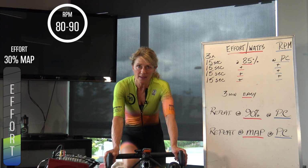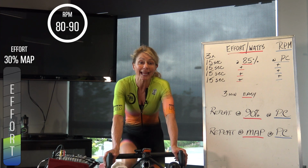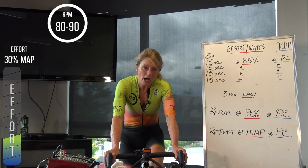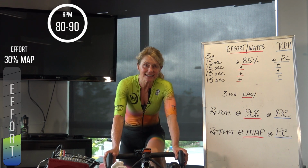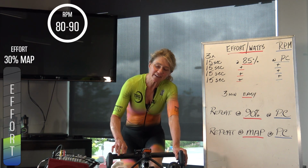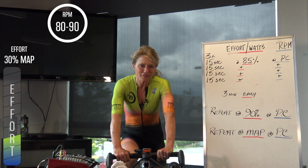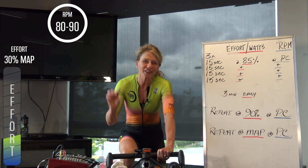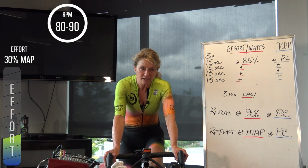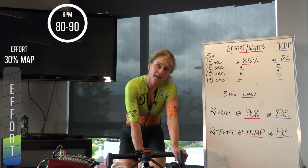Easy gear, nice turnover to start. Let's everybody make sure you're between 80 and 90 RPM while you're in this easy gear. And this is something, it's a use it or lose it. So if you're not working on leg speed, you might find you ride all summer, you're out on rides, whatever it is, and then you feel like you've lost a little bit of your top end. We're gonna work on that, okay? Easy gear, 80 to 90 cadence. I'm gonna drop mine because I'm already creeping up to 100.